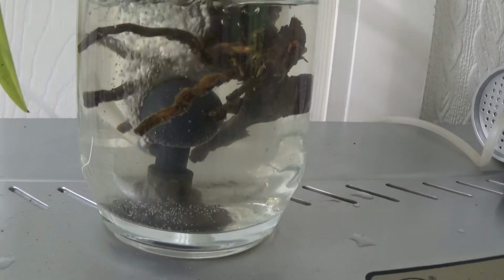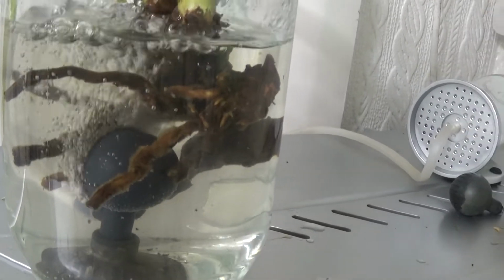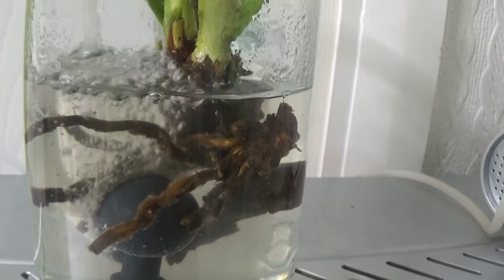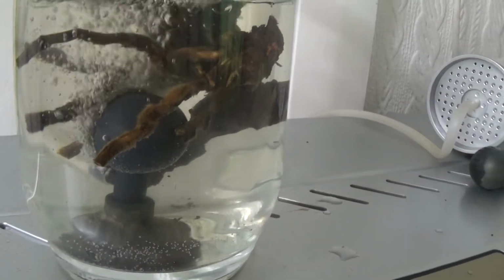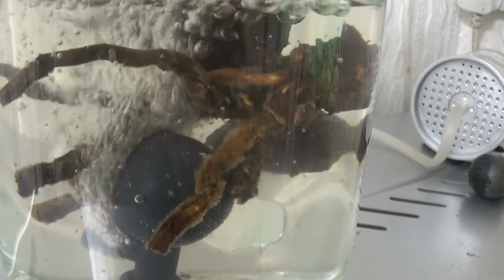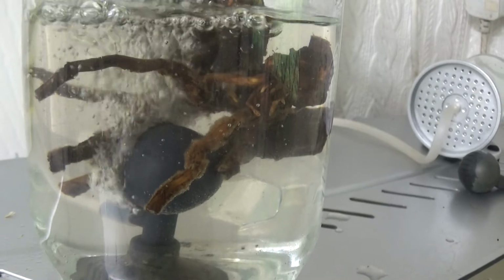Well, to give this plant a good chance, I thought I'd try and create normal conditions, so I put a little air stone in here, so bubble the water up again. So let's see how that goes on. And what I will do, I'll change the water every day until something happens. Either it lives or it disappears.